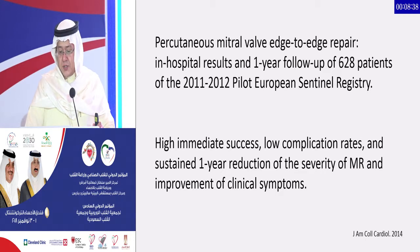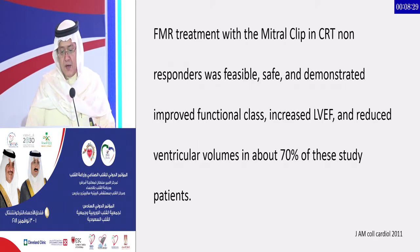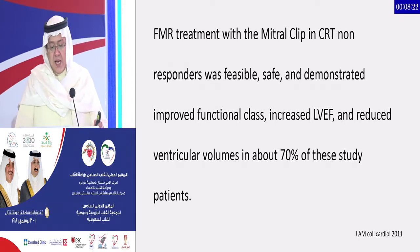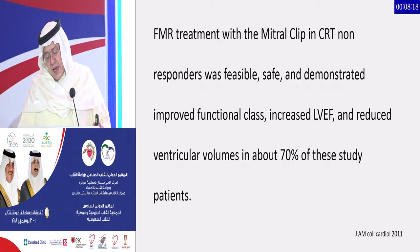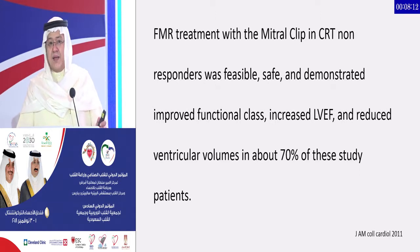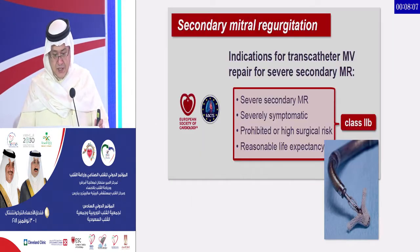Percutaneous mitral edge-to-edge repair in hospital, 628 patients in Europe, high immediate success rate again. So all of them are in favor that the mitral clip will improve symptoms and probably decrease LV size, probably have some effect on survival, and it is a sustainable reduction of MR, with a lot of encouraging data.